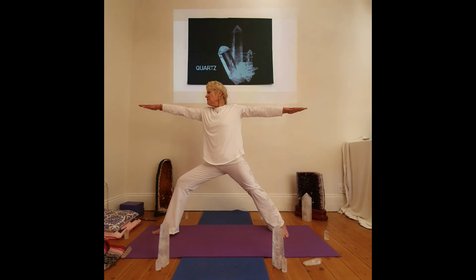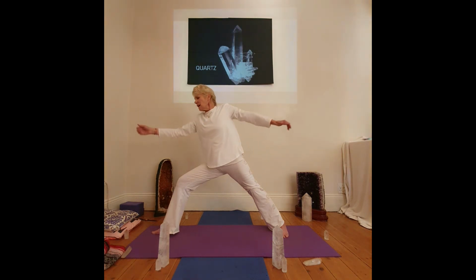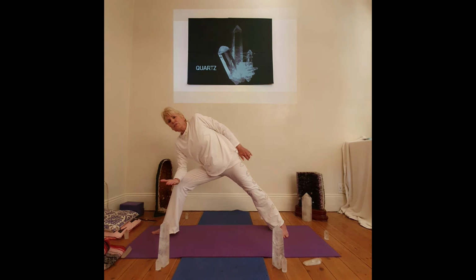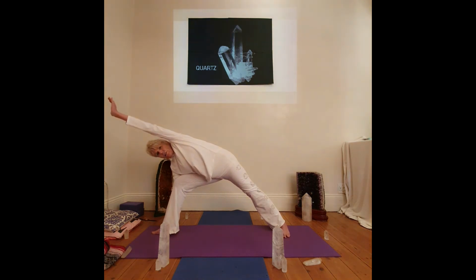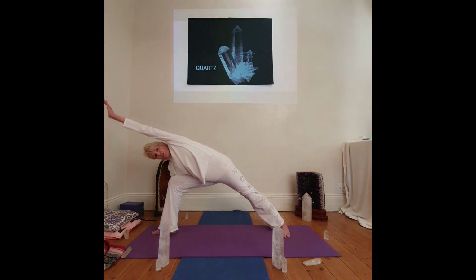So feel between fingertip and fingertip that you are stretching. Feel your legs rooted into the earth. Feel the shape of you. Feel the strength of your legs. The strength of clear quartz. Breathe. Keep the bandhas nice and firm. And then coming forward, elbow onto knee, palm up. Or hand down onto the floor and stretch. So whatever feels good for you, breathe.